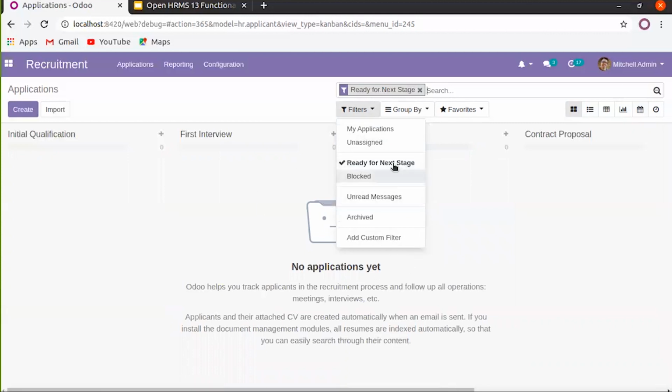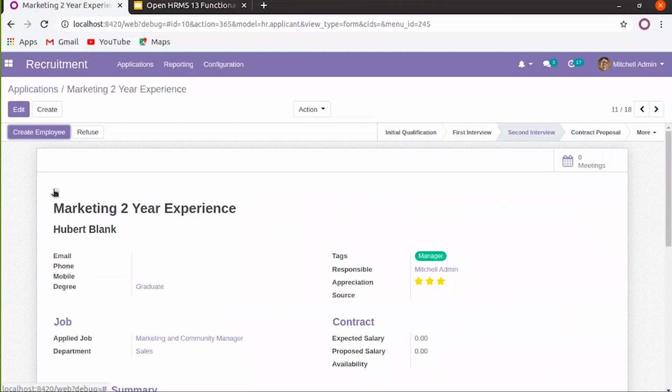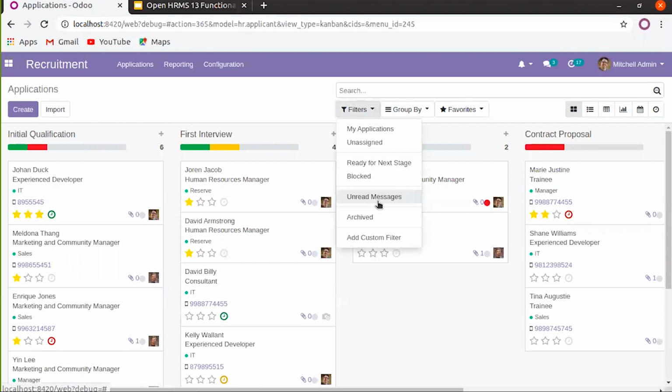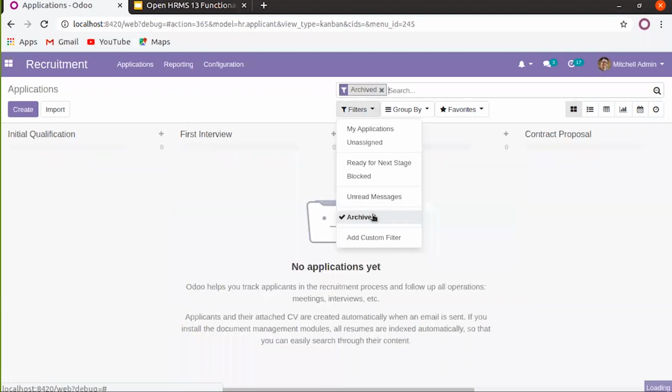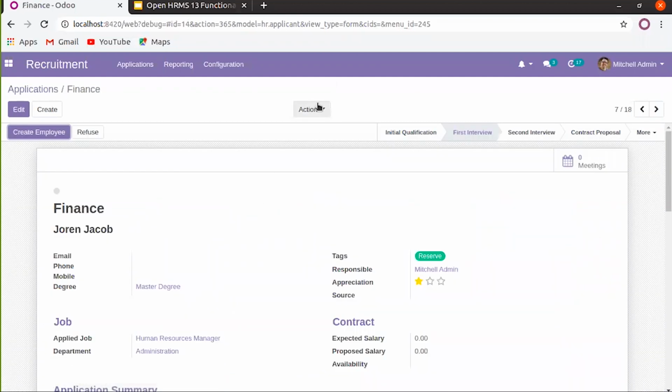So it will be listing all the applications. This is based on the options available here, that is In Progress or Ready for Next Stage. Then you have Unread Messages, then Archived. So you can find all the archived ones here. Normally you have an option to archive any application here. So you can find the archive option here. If you don't want to see a particular applicant here, you can just use the archive option.